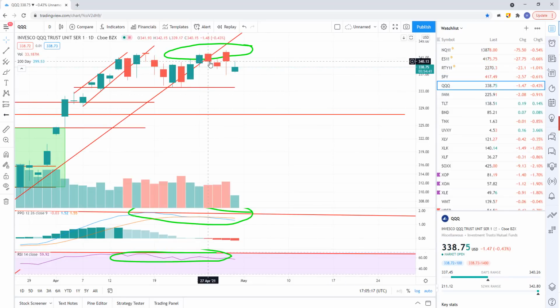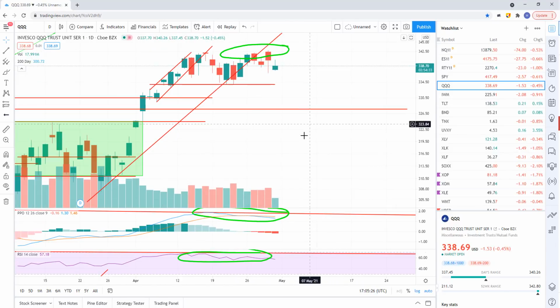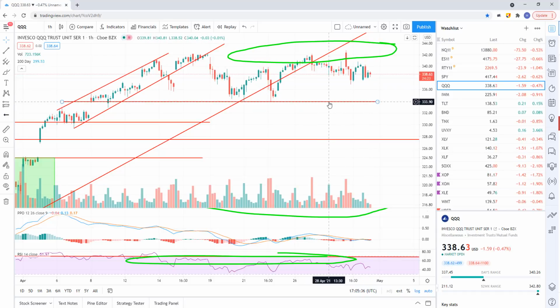Same really with the Qs. A little more movement in tech, but for the most part, basically sideways. You can see here just all week we've really gone nowhere, and I don't see any change in posture or anything technically set up on the Qs. If I go to the hourly chart here, still waiting for some sort of a breakdown of this 334 area, some sort of a sell signal. But as of right now, we're just drifting sideways.